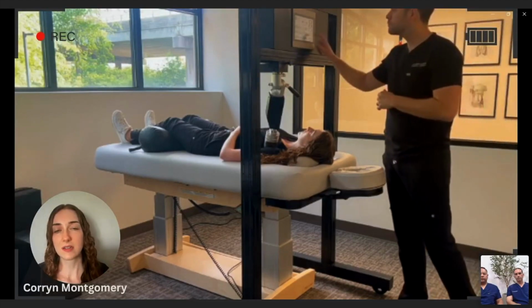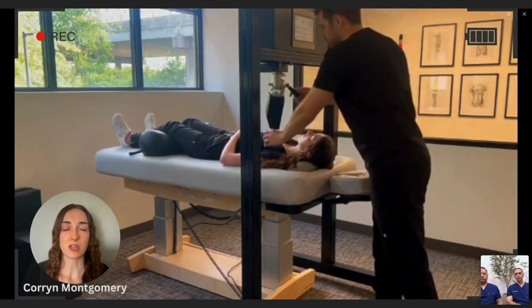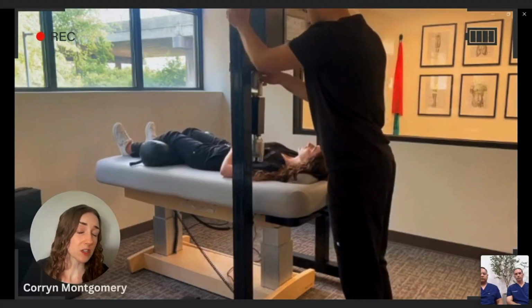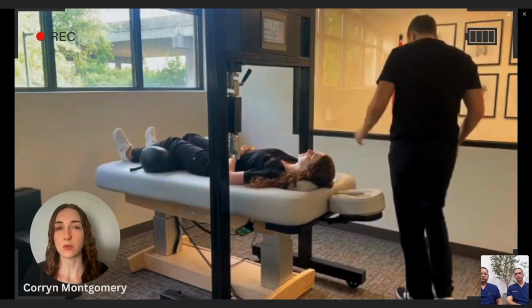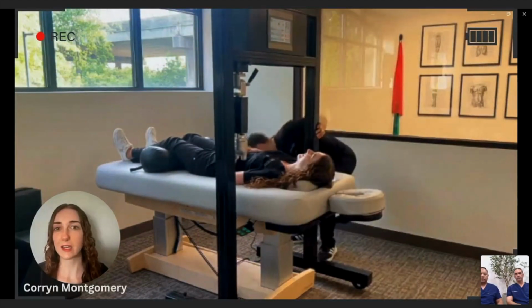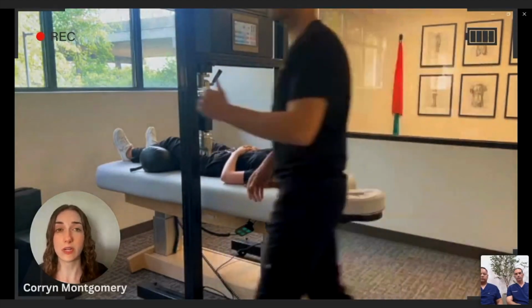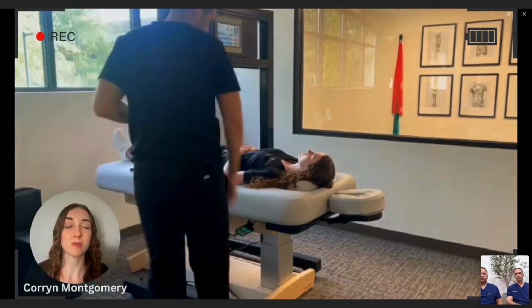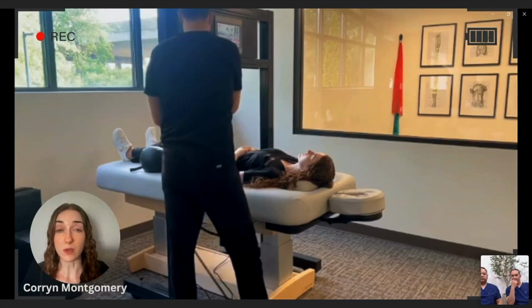This is the solution that's come in, and it's going to effectuate change better than chiropractic or massage therapy, personal training. It's not that those things don't work, but it's kind of like taking a walk versus jumping in a Ferrari. This is going to be able to accelerate the change, get you to full pain relief and functional mobility faster than those other forms of therapy will.